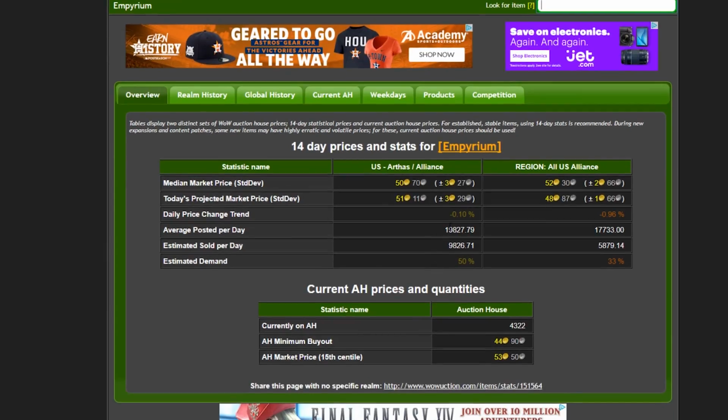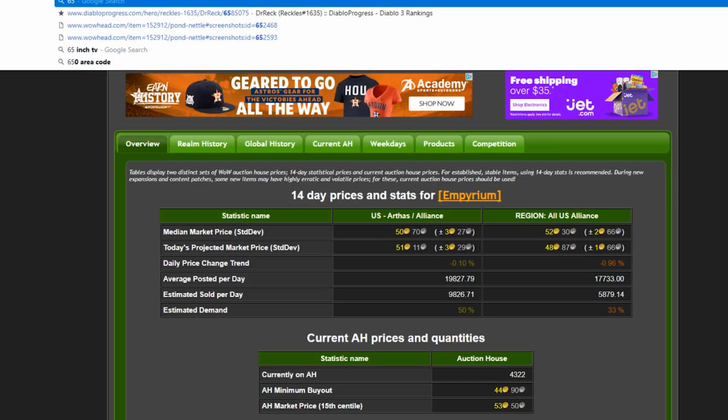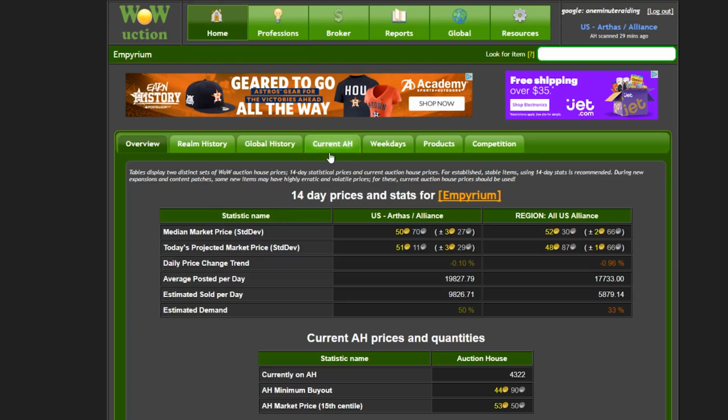There we go. Imperium. It's got 20,000 a day and 10,000 sell. So Imperium, you could, without crashing the market, keep 5,000 posted a day. So you could spend pretty much all day, every day farming Imperium. Or what is that? That's 5 hours of farming. All right, yeah. So you could spend a lot of time farming, and then 5,000 times 50 gold. Let's do that. 5,000 times 50. That's 250,000 gold a day you can make from Imperium.